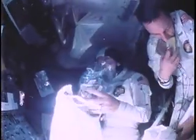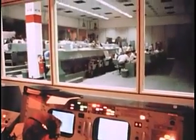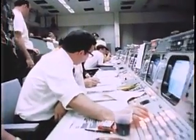On April 17th, they prepared for re-entry. After a small course correction burn, they jettisoned the damaged service module.